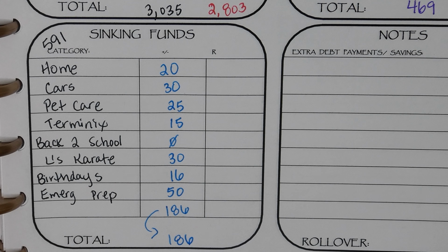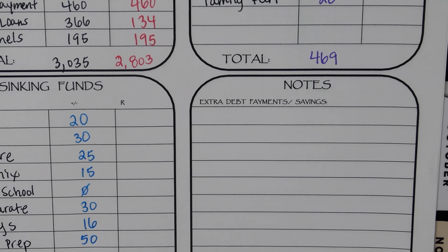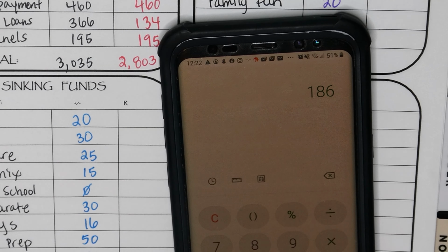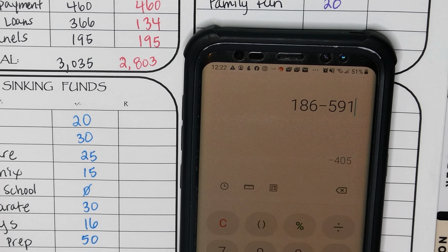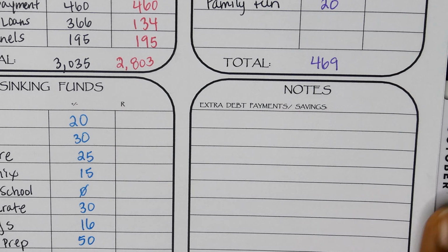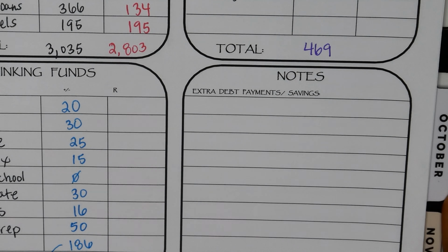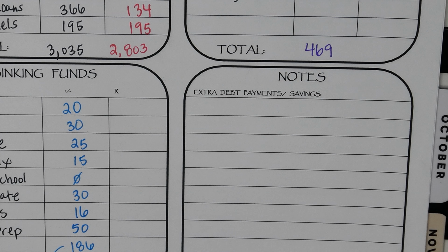Now, as far as extra debt payments, we typically don't do that the first paycheck of the month just because I never know what's going to happen. So what I'm going to do is just take that 186 for our sinking funds. I'm going to subtract it from our total that was left, the 591, and we're left with $405. So we're not going to do any debt payments or savings. What I'm going to do is actually hold on to that money, keep it in the checking account, and we shall roll that over. So let's go ahead and do our summary, just crunch our numbers to make sure everything is correct.